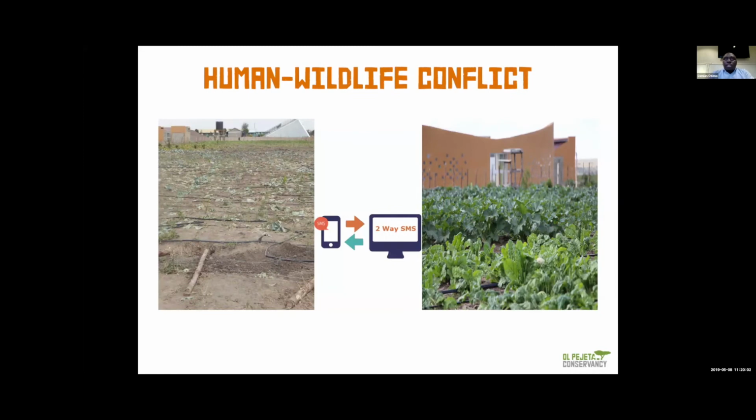So if I can talk about some of the projects that we've been able to develop from the Conservation Tech Lab, one of them is around human-wildlife conflict.